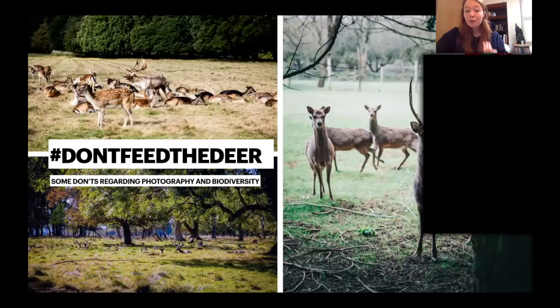So some don'ts regarding citizen science and photography. I've given you three examples here, and these are all photos I've taken. The one on the right is actually down in Wexford, where we're neighbors with the farmer who has venison. I took this photo with permission, and I was pretty close. But if you see on the left-hand side, the deer haven't looked at me. They're from quite a big distance. I have quite a big lens on, and the deer aren't noticing me. That's how it should be when you are with deer.